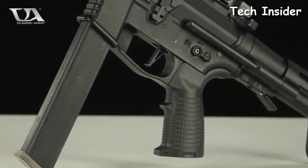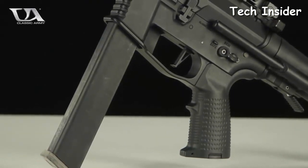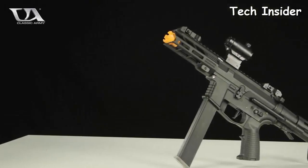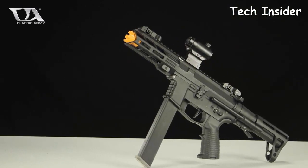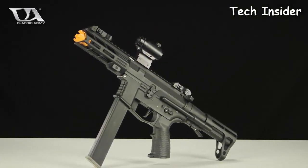To top it all off, the X9 is backwards compatible with all previous Classic Army Nemesis Series AEG upper receivers, giving you the ability to swap out rail systems and barrel lengths quickly to suit any changes in environment or playstyle. Available from your local licensed Classic Army dealer.